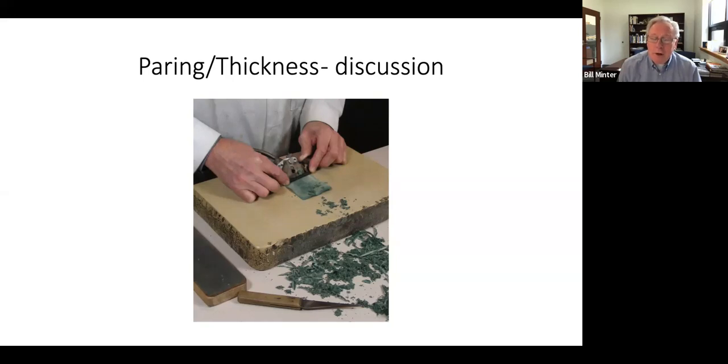I know of one binder who gets the skin and sends it out to have it pared down even further. So I always cringe at the thought of skins being pared down too thinly for long-term longevity, durability, strength, all of those things.